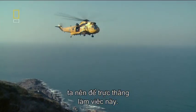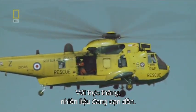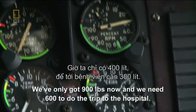Back on the helicopter, the fuel situation is now critical. We are going to be tight on fuel. We've only got 900 now, and we need 600 to do the trip to the hospital.